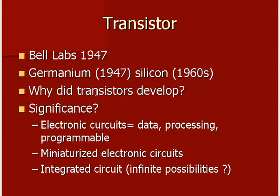Initially, the transistor was created out of an element, germanium, in 1947, but eventually they start using silicon. Silicon is more difficult to work with and more expensive, but it's more durable, and ultimately more malleable. It's much easier to develop circuits and paths in silicon than in germanium. So silicon is what we use today, and the term Silicon Valley, a major computing and engineering center in California, largely comes from that name.